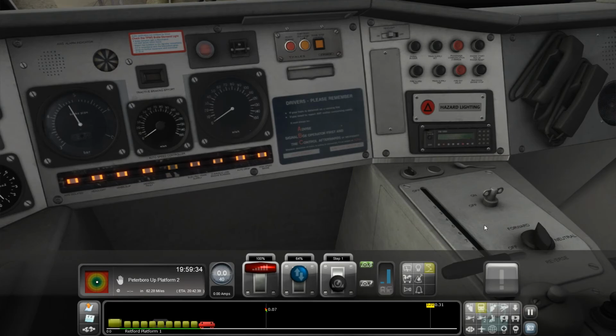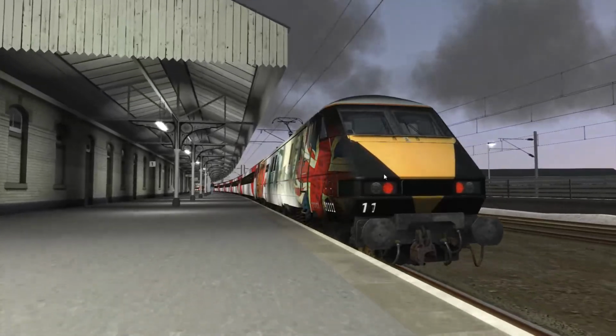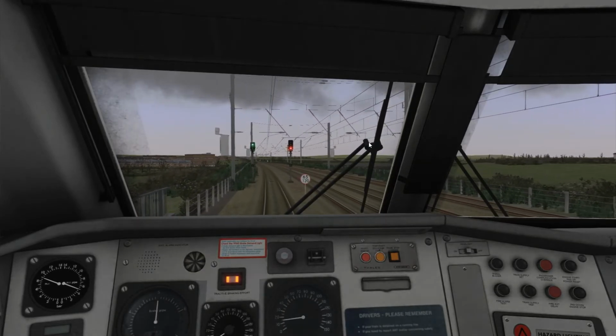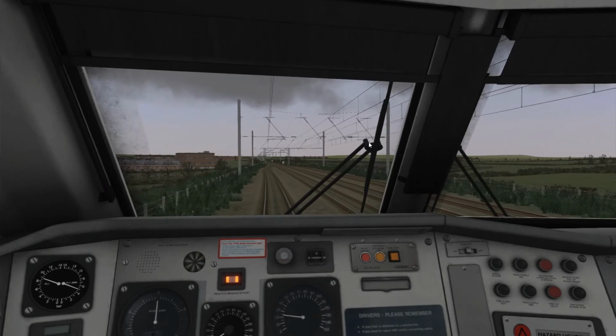My throttle is ready. How to accelerate without the Electra making a noise. Have I ever seen the Class 73 test train? No, I haven't.